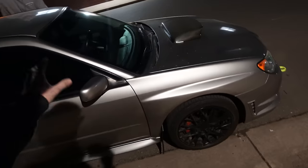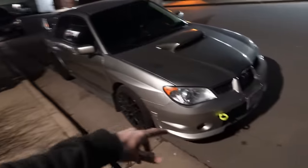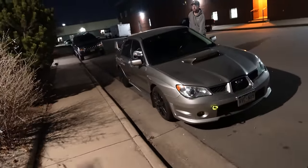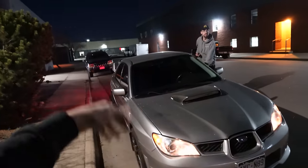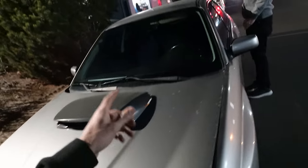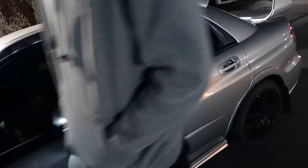This is the fresh unit. So, 07 Hawkeye STI sedan. The interior on this thing is literally mint. It's basically a stock engine, has a Cobb Accessport, has a full exhaust, but the seats in this thing are in literally mint condition. Super sick.